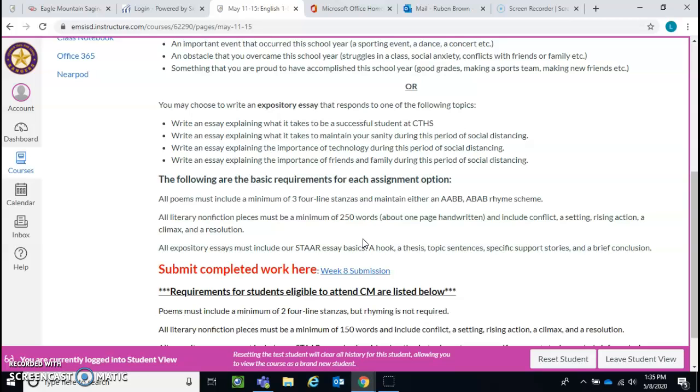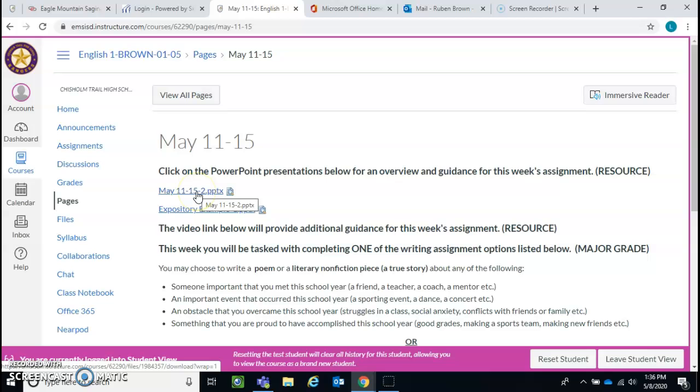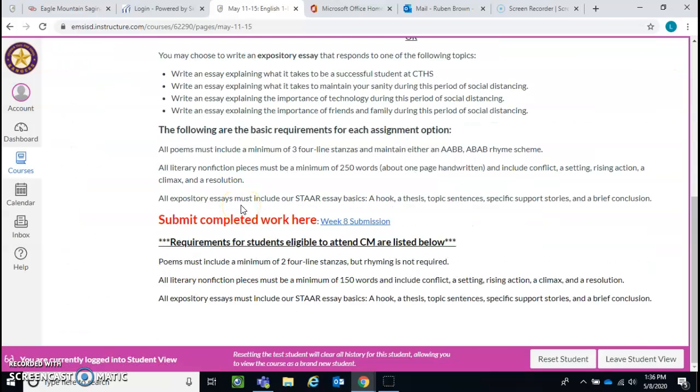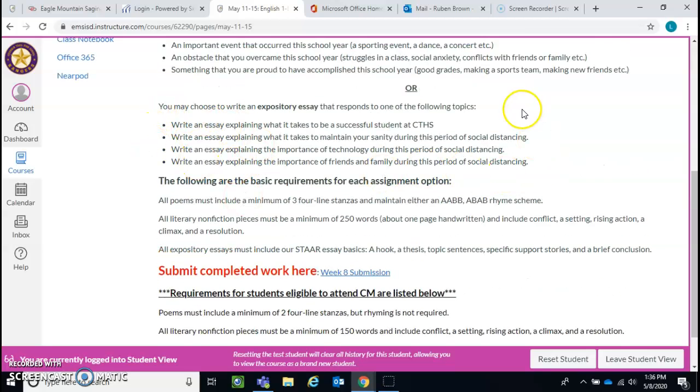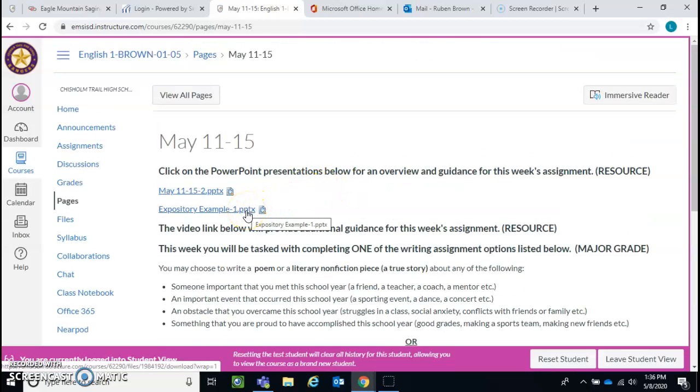All right. If you are struggling to remember what stanzas or what these specific rhyme schemes actually mean, you can come up here and click on this PowerPoint right here, and all of that stuff will be broken down for you. If you need help remembering what's required of you in an expository essay, if you decide to go that route, you can come up here and click on this PowerPoint right here.